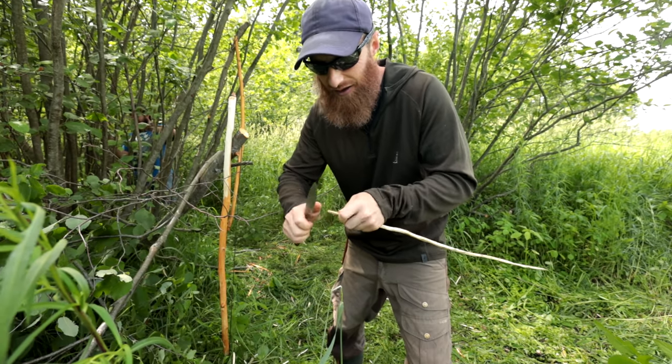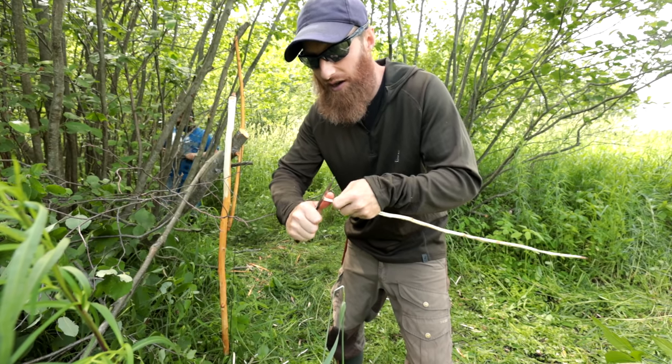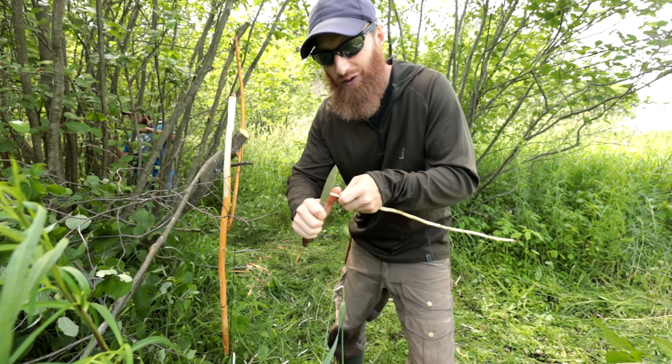Dude, it's a lot more challenging than you think. A lot of credit to primitive people who would have made these primitive tools and used them effectively.